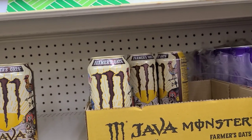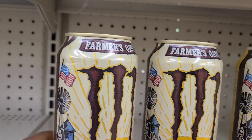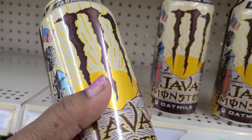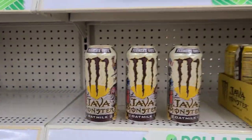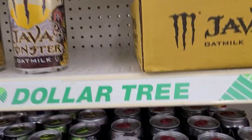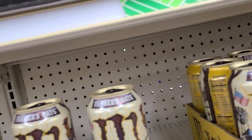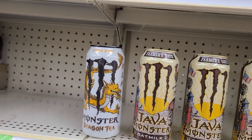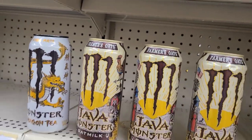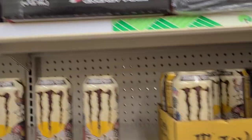The Farmers Java Monster Farmers Oat Milk. So this is what they look like. And the packaging is gorgeous. Really, really gorgeous. But they have some stuff in them that I don't drink, so I will not be drinking that. And then there's another brand here called Monster Dragon Tea Yerba Mate. Now I just video these so you guys who drink this stuff, you know, you could see what they have in the Dollar Tree as far as the drinks that you guys drink, you know.